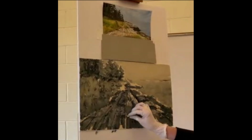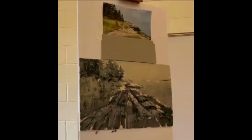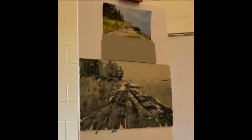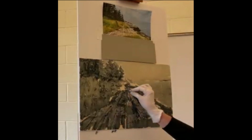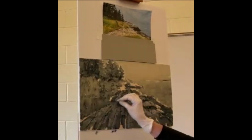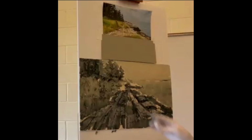So this is kind of how I start to map out more of what's happening. And again, I'm stepping back and going back and forth, trying to make sure that everything is still doing what it's supposed to do at each stage. There's nothing worse than doing a whole bunch of stuff up close and then you back up and it's all wonky and you have to make up for it. So this was a kind of a light peachy color.